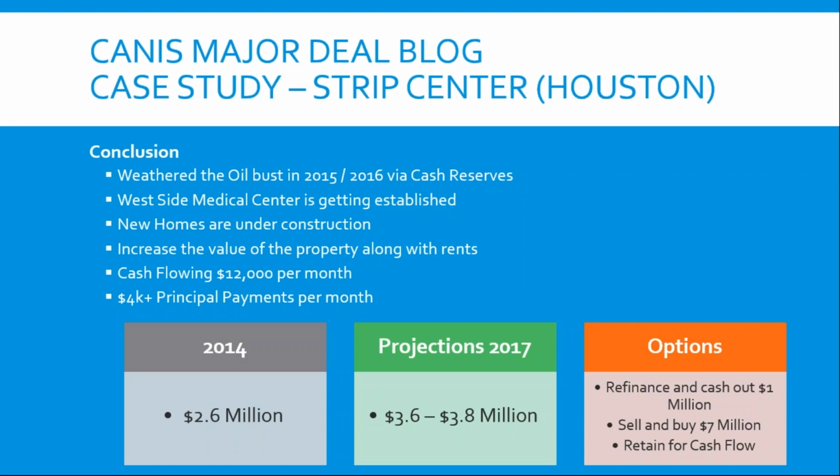So in all, we bought it in 2014 for $2.6 million. It's now worth 3.6 to 3.8, depending upon the cap rate. An 8 cap will give you 3.6, 7.5 will give you 3.8 million. So our options are here. We could refinance and cash out $1 million. We can sell this strip center and buy a bigger one for $7+ million, or retain it for cash flow.